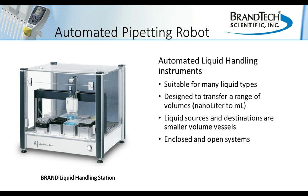Additionally, you'll find a wide range of system structures. Some systems are not enclosed, and this can pose problems for sample as well as user safety. Other systems, such as the Brand Liquid Handling Station, are enclosed for sample and user protection. Traditionally, robots in the lab have been reserved for highly repetitive and high-throughput procedures. However, there are systems now available that make robotics available and sensible for even low to medium throughput procedures.